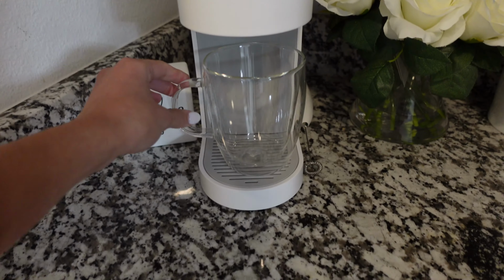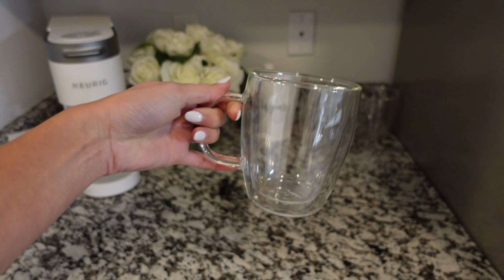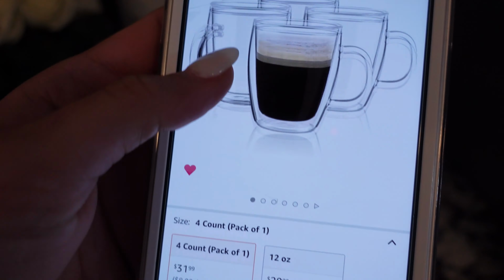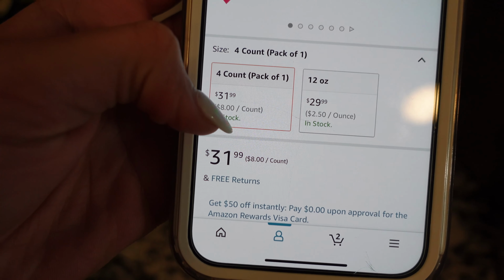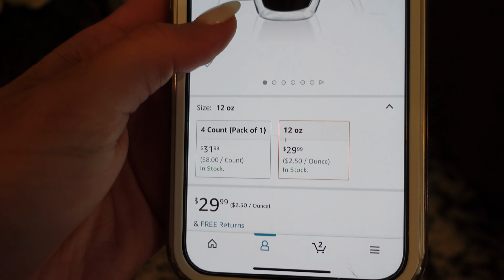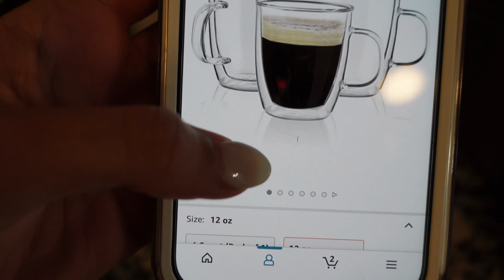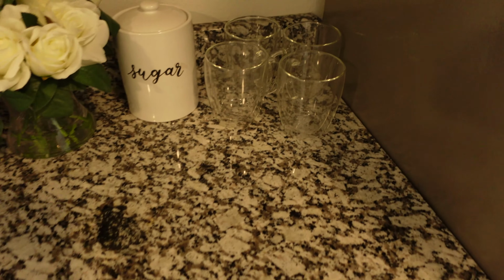So you can definitely use these for your coffee. And I mean, how cute is that? It fits perfectly. And I just love that they're clear mugs. So these are really cute. I'm gonna just have them there for now. These mugs are, for a pack of four, $31.99. And then, I don't know what this is. Oh, I guess for the 12 ounce ones, also a pack of four, it is $30. I love these mugs. I mean, they're just so freaking cute.